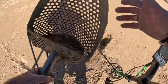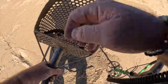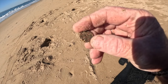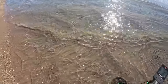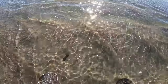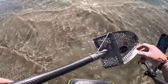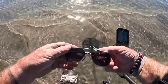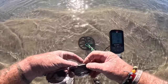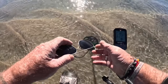All right, should be a dime in the scoop, maybe a copper penny, actually, but one of those two things. And it is a dime. I see a pair of sunglasses laying out here. Right there under the water. There you go. Actually pretty complete. I don't know if they're any good brand or anything, but they're definitely 100%.